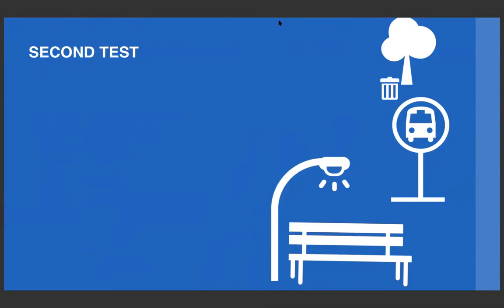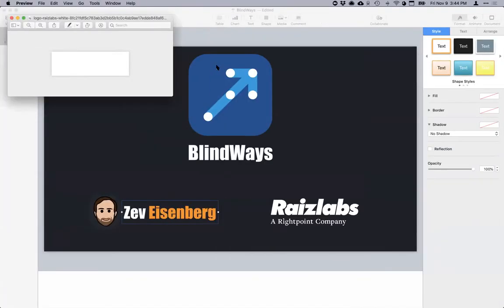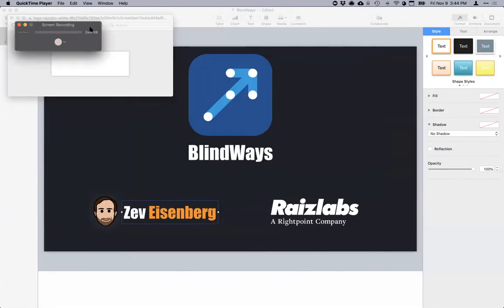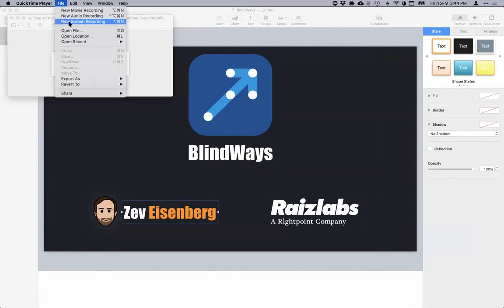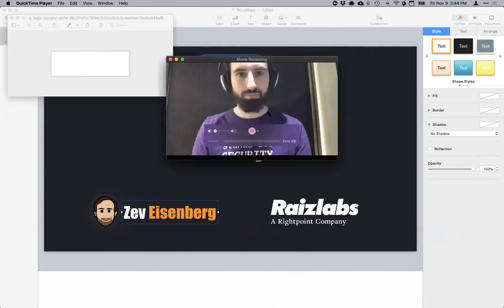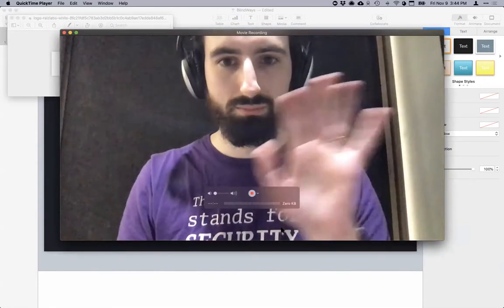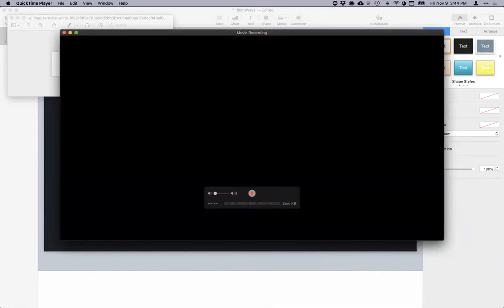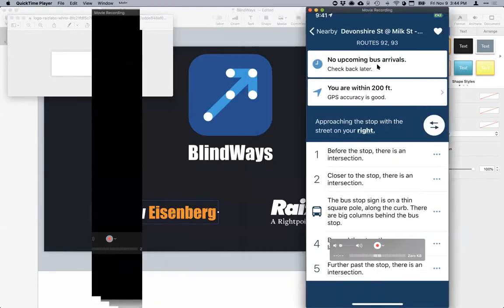So let me show you, try and jockey the things around a little bit. I will put my phone up on the screen. Show you what the editing interface is like, because this is also a kind of interesting aspect of this.